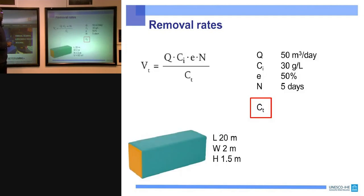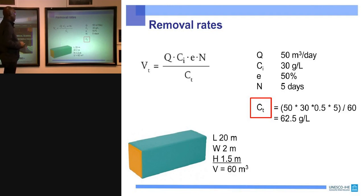With this formula, you can calculate the concentration of total solid you can eliminate through your fecal sludge settling tank. You can also use it, if you have an objective of elimination, to calculate the volume of the basin you have to implement as a thickening tank.